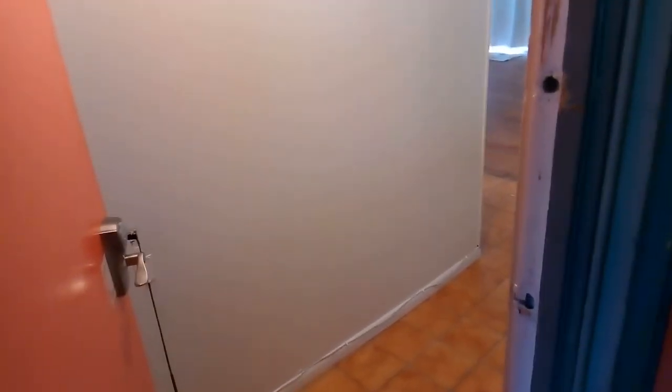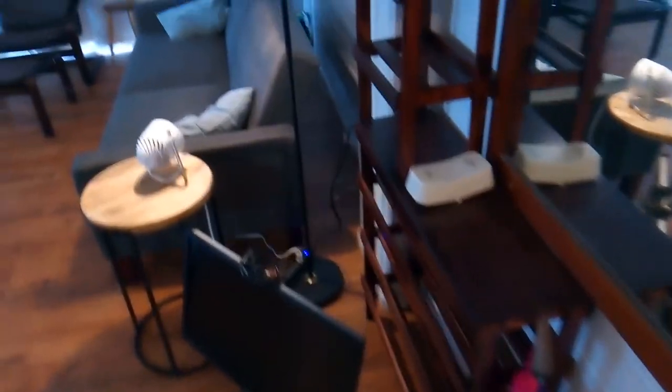All right, guys, here it is. Our place ready for Airbnb while we go on vacation. Yeah, the monitor is going with us to the storage. They're gonna bring a TV right here. The managers, the ones that are gonna take care of our place while we're gone.